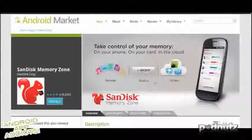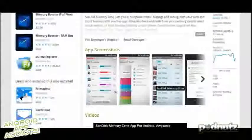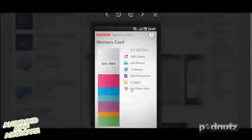Anyway, it gives you a graphical interface of all the different internal memory and the card. Also, it'll look at your Dropbox folder, your Google Docs, your Picasa account, and it'll tell you how much space you're using and how much space you still have to use on each of those accounts. It does Facebook. It does quite a few different services. I don't use all of them, but it's kind of nice to know that kind of stuff.